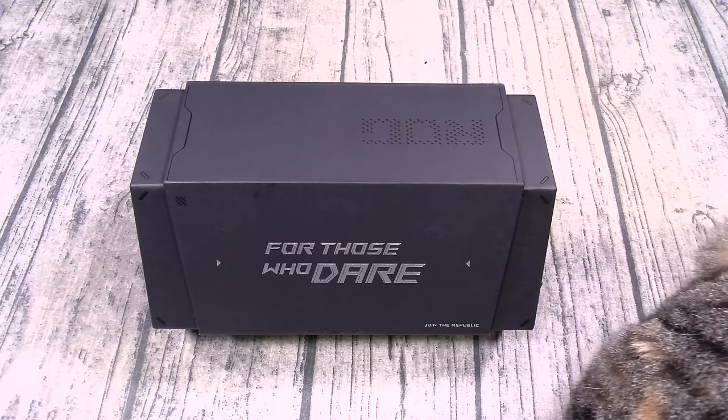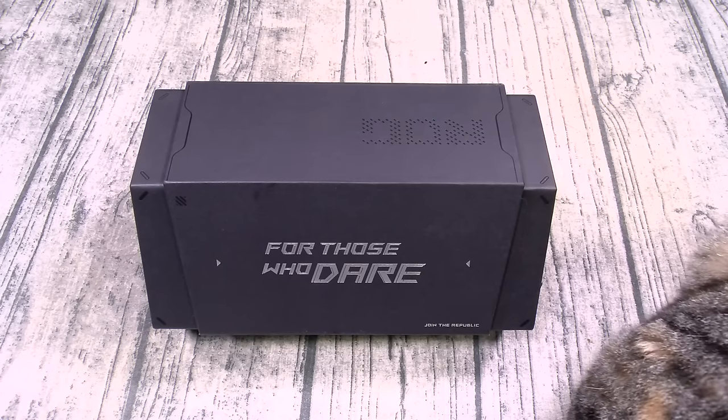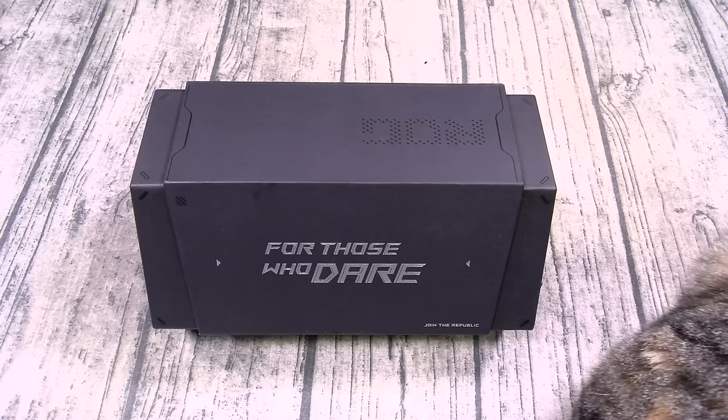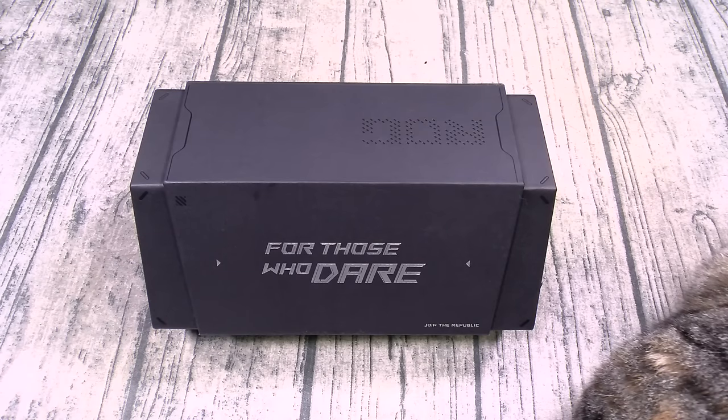Now it's running Android 14 with Asus ROG skin on top. You got a 5,500 milliamp battery that features 60 watt fast charge. That means you can charge this phone from 0 to 100% in 39 minutes. Now you also got 15 watt wireless charge. And you also got 10 watt reverse wired charging.